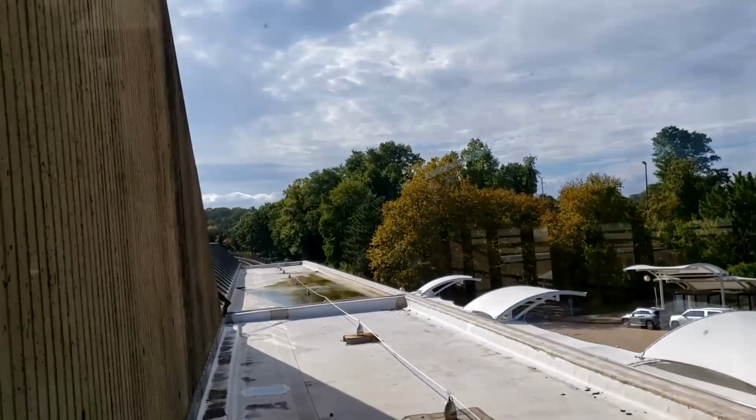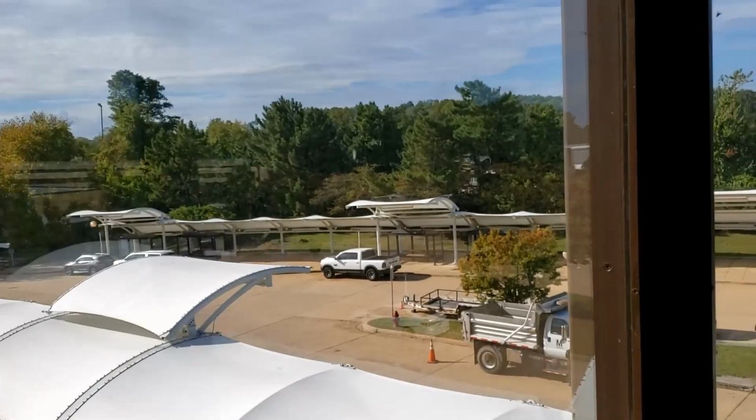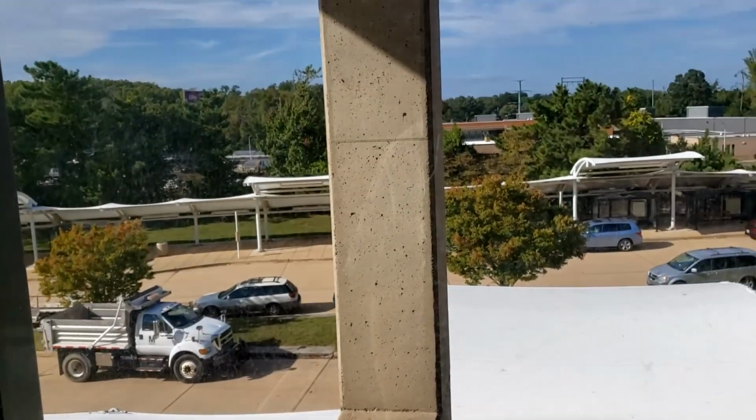So, slight spoiler. This is an abandoned bus station that, if I'm not mistaken, is accessible to the public for some reason, and there are some people that park over here.